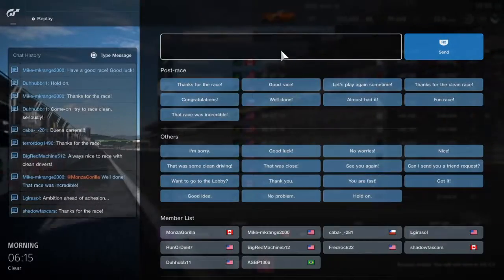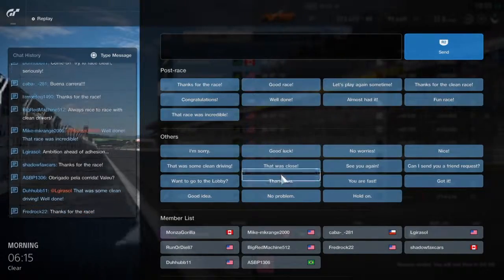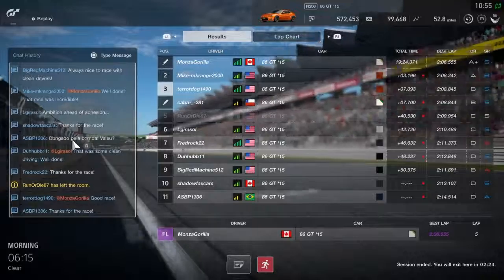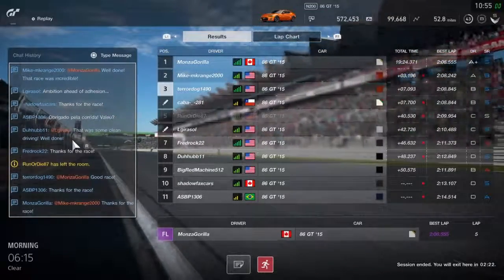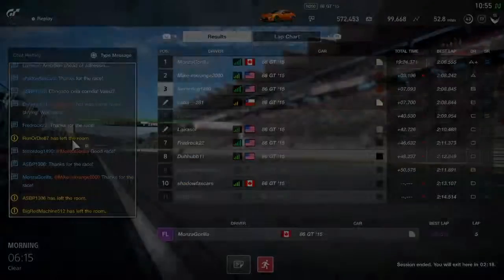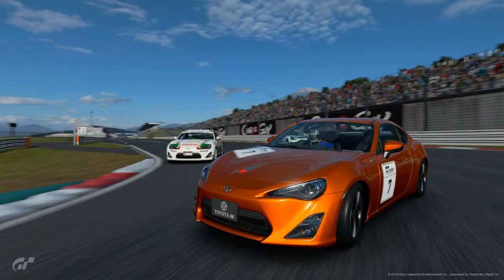Alright, so I'm saving the replay, and I don't have my keyboard connected right now. So yeah, I'm telling him good race. Didn't even bother with the guy that I was racing against the whole race. Still didn't realize it was Kaba.